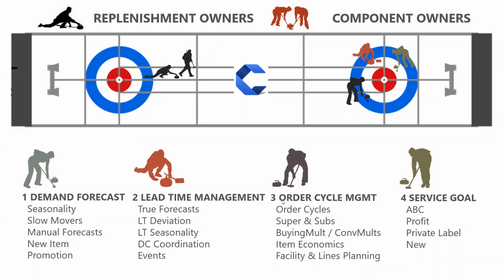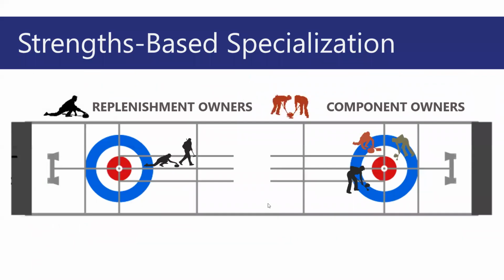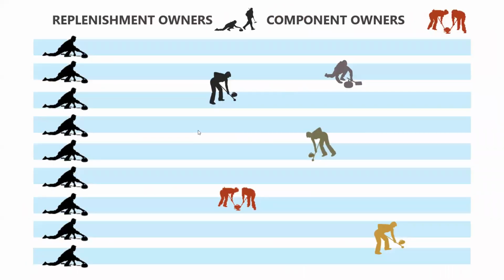And over time, I'm getting so much strength in these areas that it really boosts my value to the company, my resume personally. And then you can see if certain replenishment people want to also jump in the mix and play some of these roles.